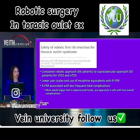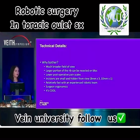I think most of us would argue that in experienced hands, any of these approaches is safe with overall low complications. Why bother? From my perspective, you get a much broader field of view. You can take out a larger portion of the rib en bloc. Patients do have lower postoperative pain scales in our experience as well, and the incisions are overall very small and hidden from view. With an experienced robotic team, this can also be performed very quickly. Our average case time is about 90 minutes. Surgeon economics are certainly a consideration, and it's definitely cool.